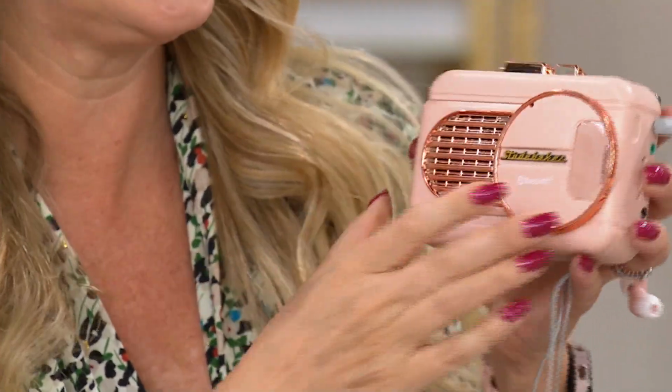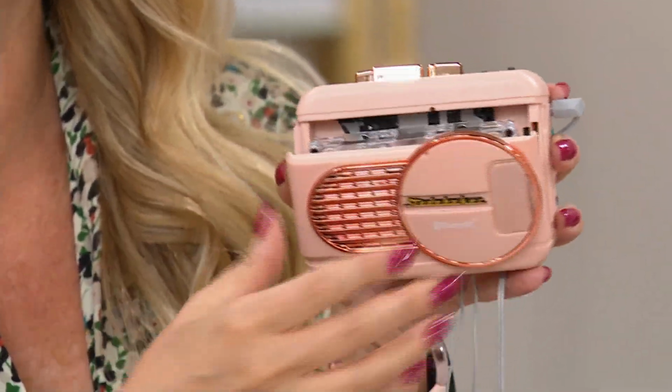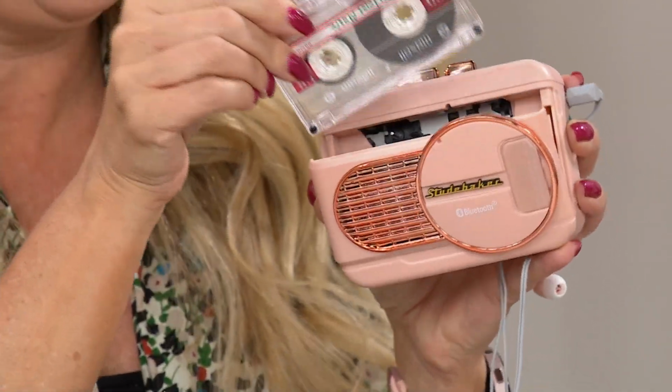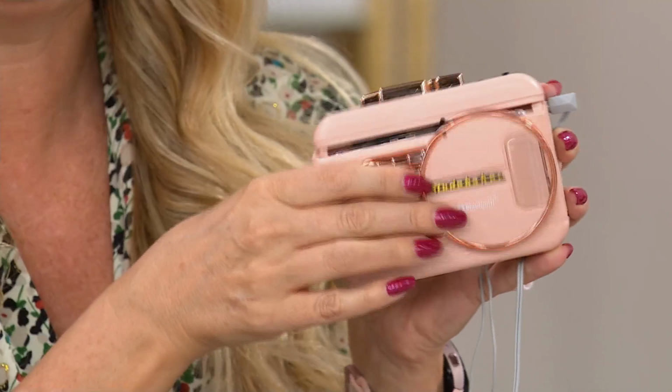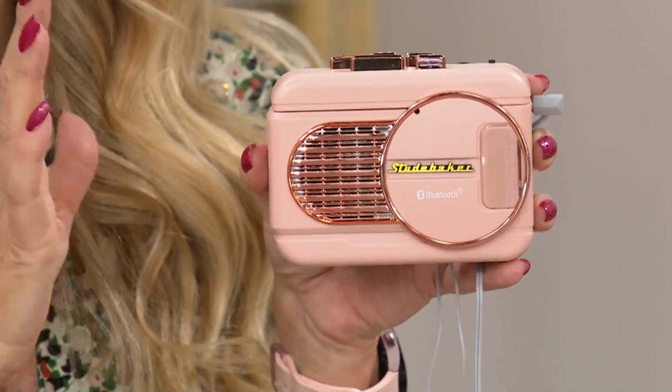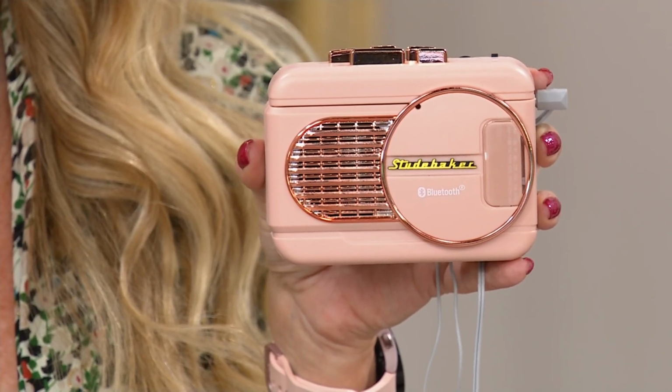And then take a look at this. This is so much fun. A lot of us kept our tapes, right? If you have those old cassette tapes, all you do now is pop them in and listen to them in your Studebaker, because now we have a way to dust them off and finally play them. If you have been holding on to them, maybe moving them from house to house over the years, you're going to be able to enjoy them. Maybe they're mixtapes from old boyfriends.